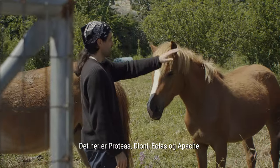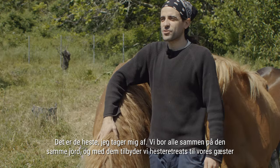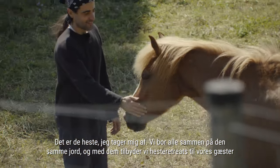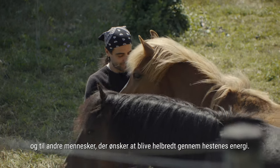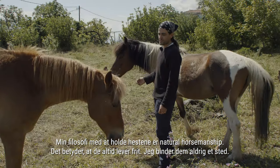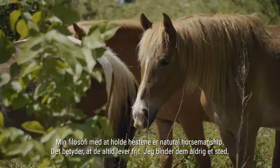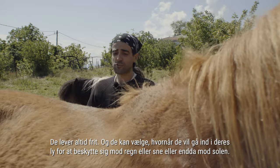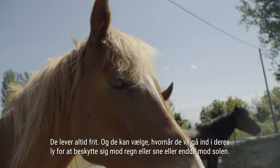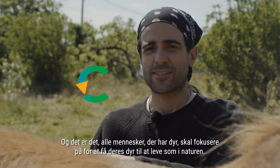This one is Proteas, Dione, Eolos, and Apache. These are the horses I'm taking care of. We live all together on the same land. And with them, we offer horse retreats to our guests and to other people who want to heal through the energy of the horses. My philosophy in keeping the horses is natural horsemanship. This means that they always live free. I never tie them somewhere. They can choose whenever they want to enter their shelter to protect themselves from the rain or snow, or even from the sun. And this is what all humans who have animals must focus on, to make their animals live as in nature.